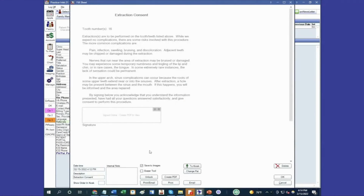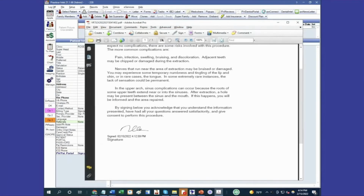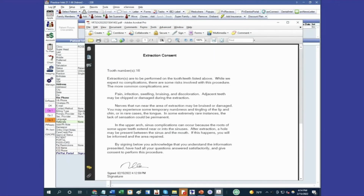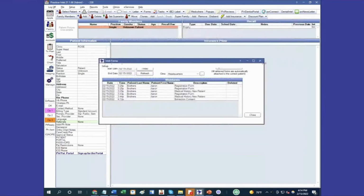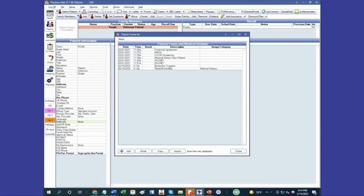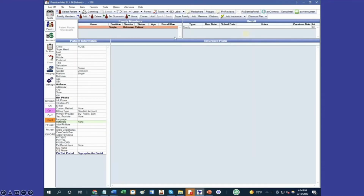And let's say you want to see the signature, click on that create PDF, you'll see the signature there and when it was signed. So all your T's are crossed and I's are dotted. You can see it there too if you ever want to go back later on and check it out. So really simple. And that's pretty much the consent.